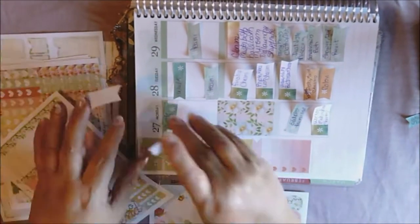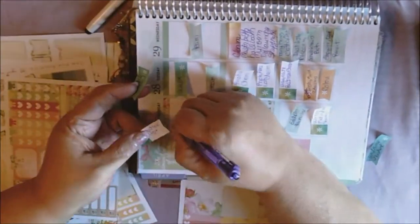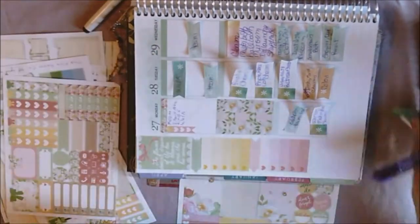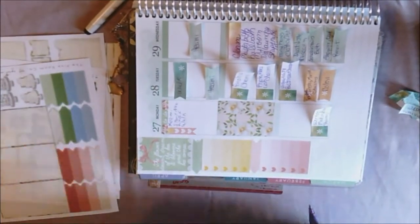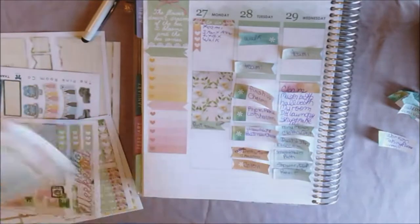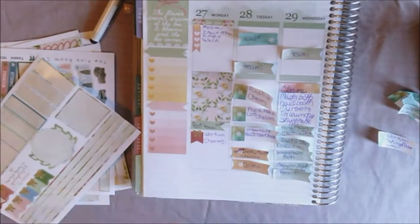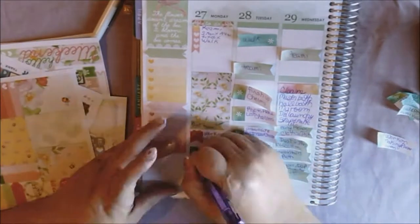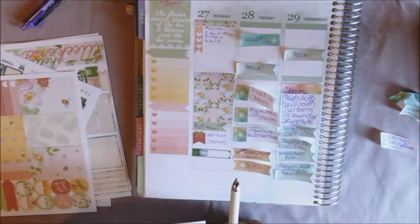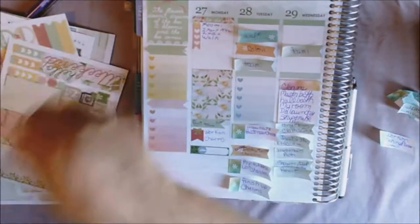Now I'm doing Monday. I put down my full box, a 3-box checklist. And then on the bottom I put a flag to post my video, a little box to work on my charms, a tracker to put my Fitbit, my beginning weight, and then what we had for dinner.